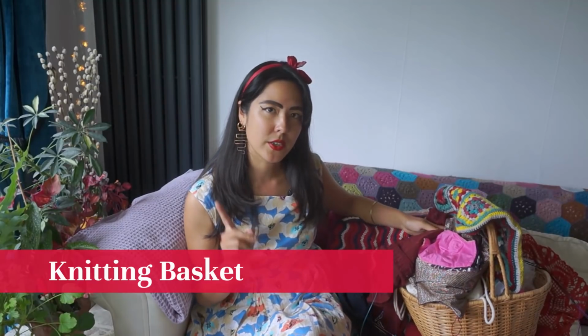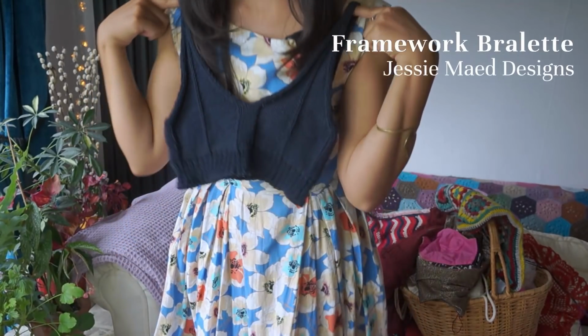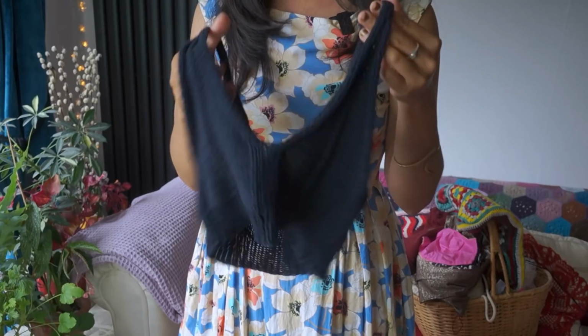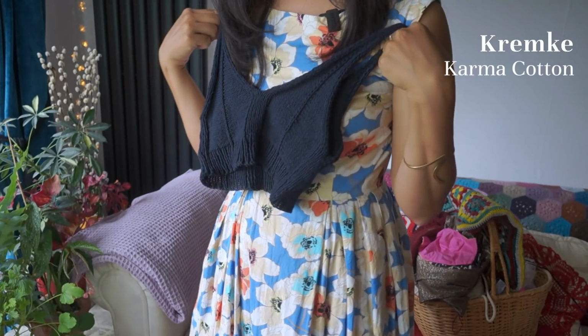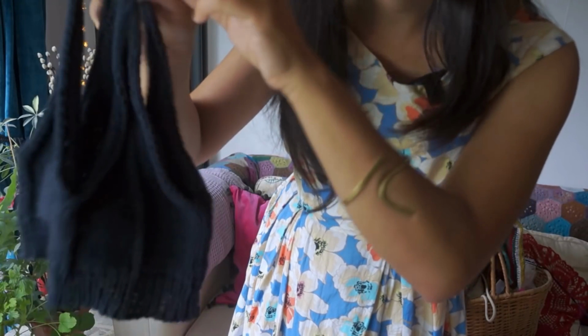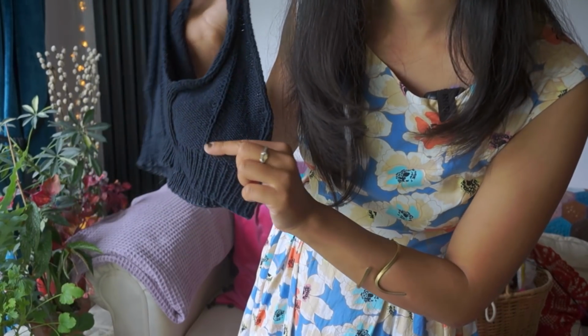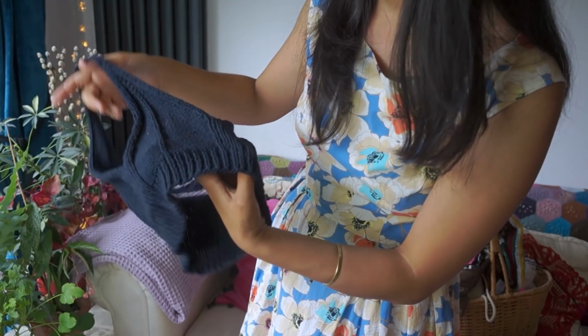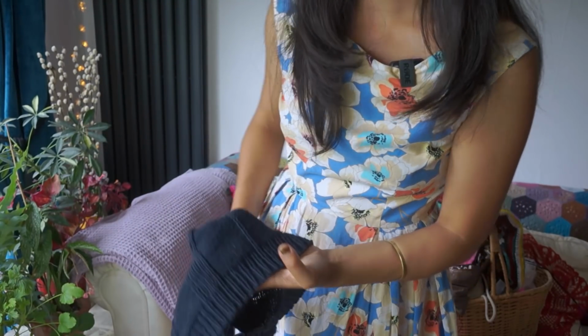In the June episode, I had way too many works in progress and I've managed to finish one of them. So this is the framework bralette by Jessie May. I'm not going to put it on, that I had nearly finished last month, and it's knit out of a cotton DK blend. It's like a recycled cotton and recycled synthetic blend that I was quite excited about. And my plan was to wear it for yoga. And yeah, I guess I spoke about it a bit last time, but I wore it quite a bit as soon as I cast it off.